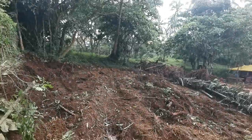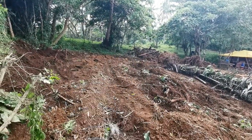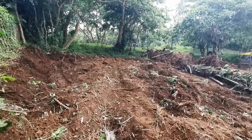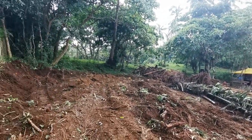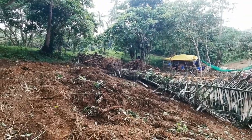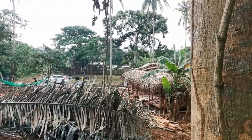Okay, so this part is the highest point of my lot, and eventually, maybe next year when we have enough funds, we're going to build the main house, which is going to have a big kitchen. So it's probably going to have 1 room, 1 toilet, and a pretty big open kitchen. Guess that's why they're calling it the farm kitchen.